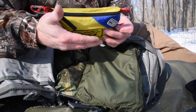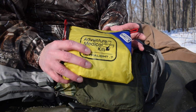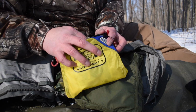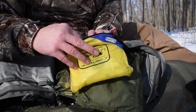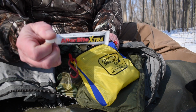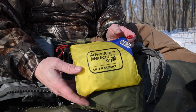Alright, next item I keep in here is an Adventure Medical Kits Ultralight .7 first aid kit. Now, this kit is pretty complete, but I added a few things like a pair of miniature EMT shears, some additional bandages, medications, things like that. But it's definitely a very complete first aid kit for most wounds. It's certainly not anything huge like trauma type stuff, but it'll take care of a lot.